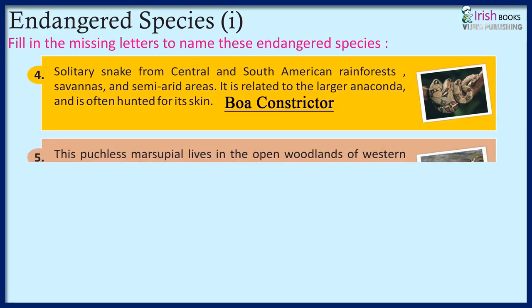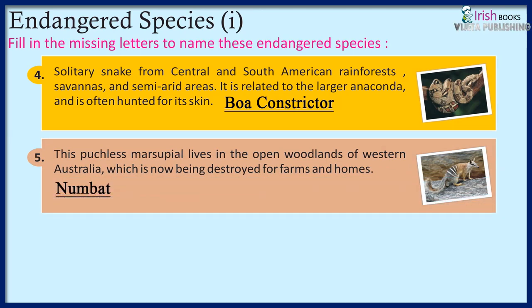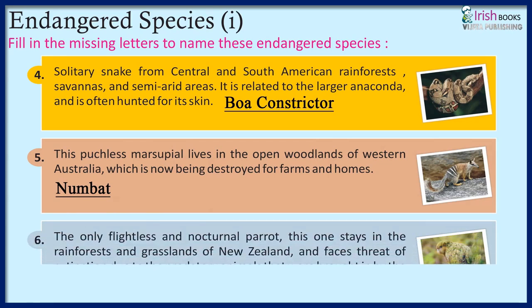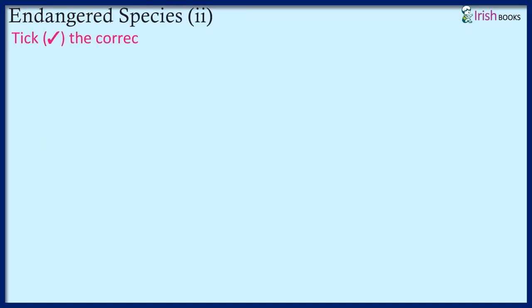5. This bushless marsupial lives in the open woodlands of Western Australia, which is now being destroyed for farms and homes. 6. The only flightless and nocturnal parrot, this one stays in the rainforests and grasslands of New Zealand and faces threat of extinction due to the predatory animals that were brought in by the settlers. Endangered species 2. Take the correct answer.